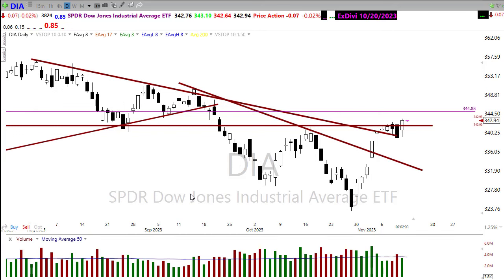Let's take a look at some of these charts. And remember, these are not recommendations to buy or sell any security. You should never, ever blindly follow anyone else's trade ideas. Make sure that you're following your trading rules. Make sure you're following your guidelines and your risk tolerances for every trade.